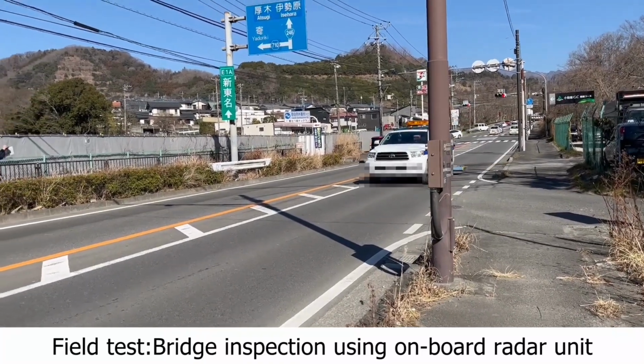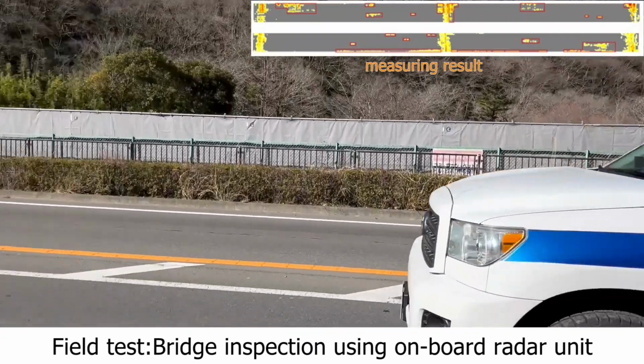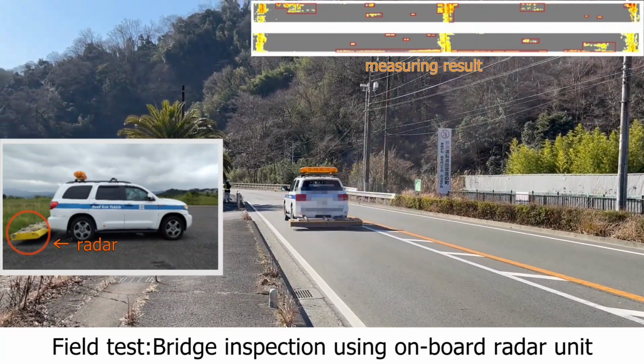Bridge inspection using onboard radar unit. This test is to check the operationability of the onboard radar unit in the inspection work on the upper surface of the bridge deck.